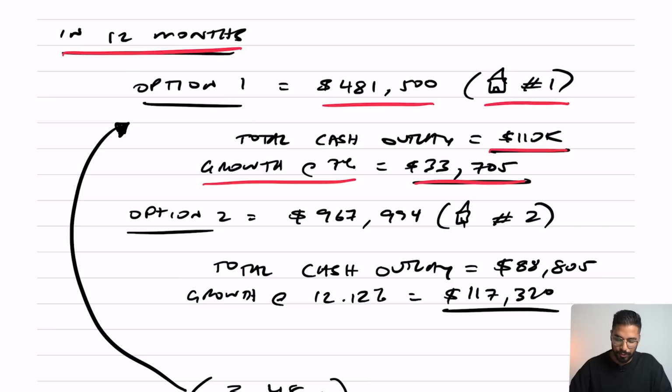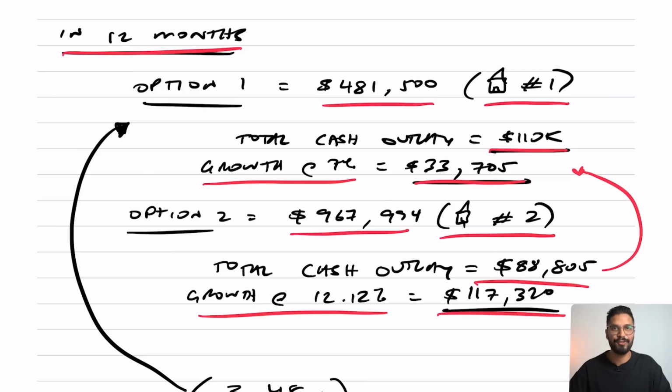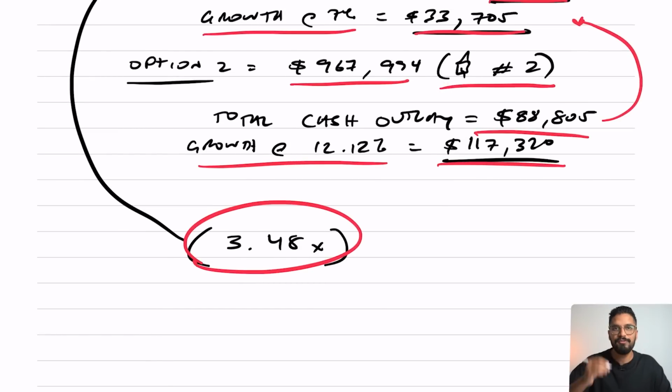But option 2, you control $967,994, and you own 2 assets. Okay, so 2 different locations taking care of 2 different cycles. You're taking advantage of the property cycles. In this case, your total outlay is actually significantly less than what you had to do for the 1 property in option 1. Not only that, but if you're growing at the average of 12% here at Search Property, you're then actually making $117,320 in the same 12 months. That is actually a 3.48x. So 3x what a normal traditional investment would have been on the equity gain.